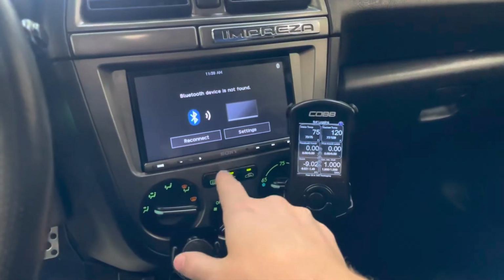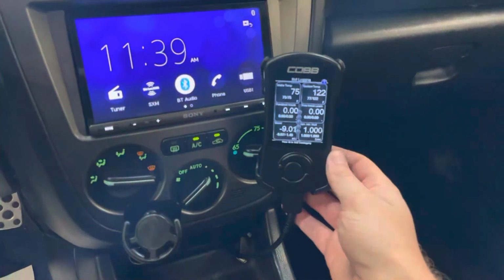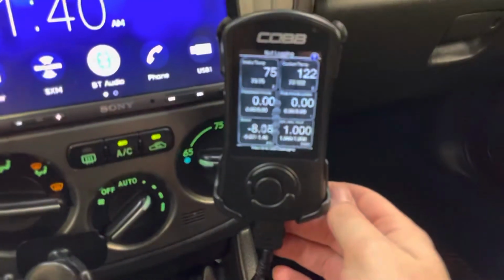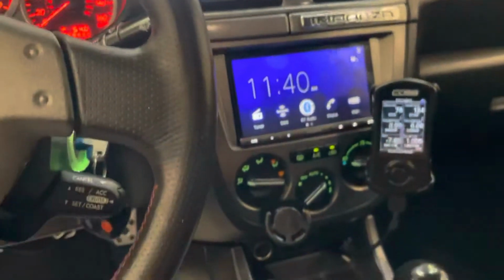Car's got a really nice radio. We have a Cobb Accessport. Very crucial on a Subaru. If you have mods, you want to be able to monitor all the important stuff.